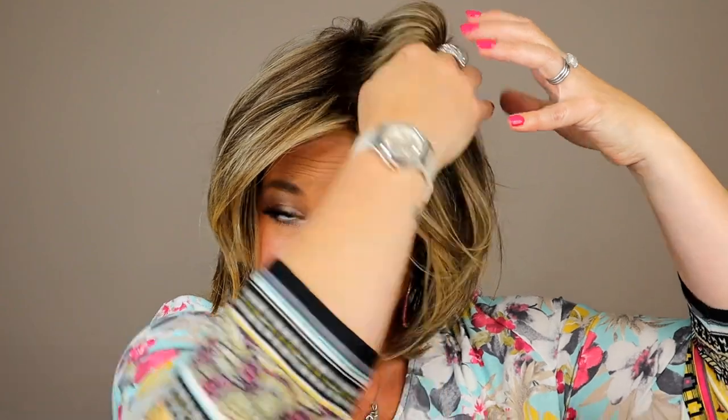And if you want more volume on this one, I would just take a round brush, a hot air brush, and kind of stick it underneath, wrap it under, and then hold it up until it cools, and you'll find that you've given yourself just a little bit of lift. So I really think it's going to be great for just about everybody. Let's get outside so you can see this one outside.